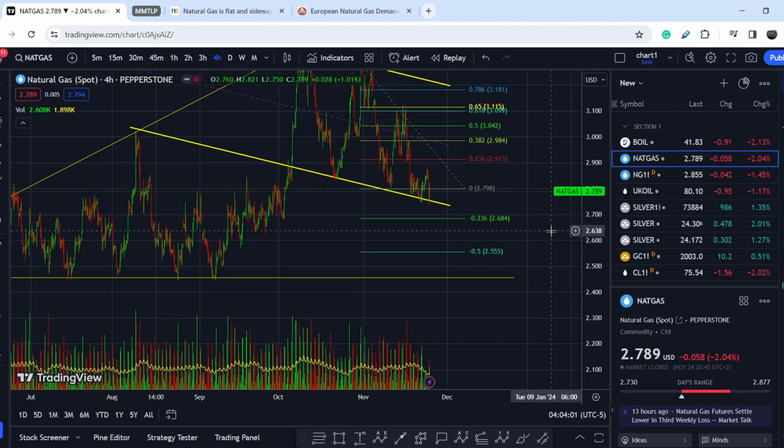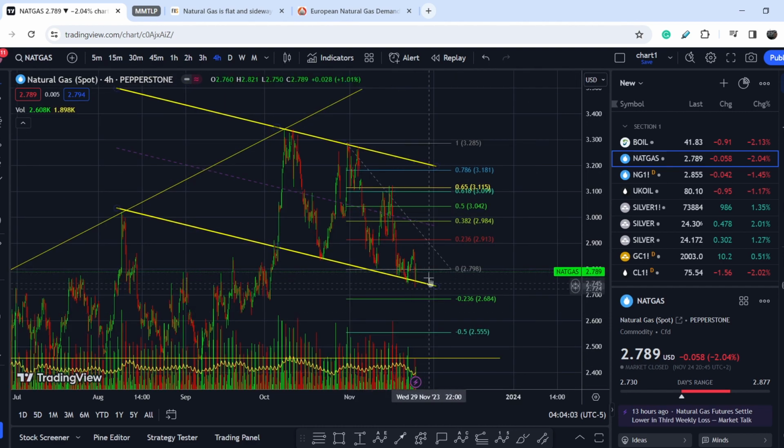I told you that most likely we have to see a breakout below the lower border of this channel. But instead of the breakout, we retested this range two more times, and we are hovering above the range of support right now. But let me show you that the volume is quite low, and in my technical analysis I will show you what we should expect next.